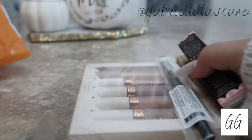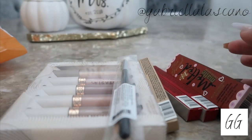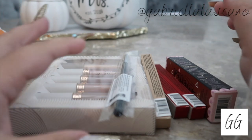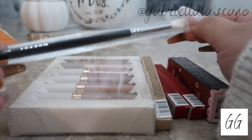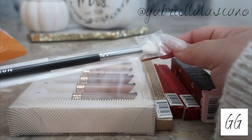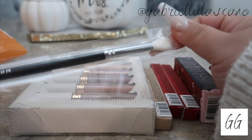All right, guys, I'm home now. So I wanted to show you my little haul, since I think that would be the most appropriate thing to do. I wasn't really planning on getting much, so I only got the things that I really, really wanted. And I picked up this blending brush from Morphe just because I actually really like their brushes, and I wanted to pick another one of these brushes up.